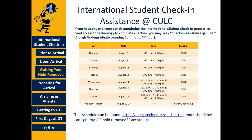We will have a space available for newly admitted international students for help with completing check-in, okay? We are going to have computers set up. We're going to have scanners set up. OIE staff will be there to assist, and so will our Welcome Series assistants, who are our students. They will also be there on site to help you guys if you need assistance. But remember, this is not a requirement. This is really here for you guys to help support you if you are unable to complete the check-in on your own, or if you need the technology, the computers, to help you fulfill that requirement.